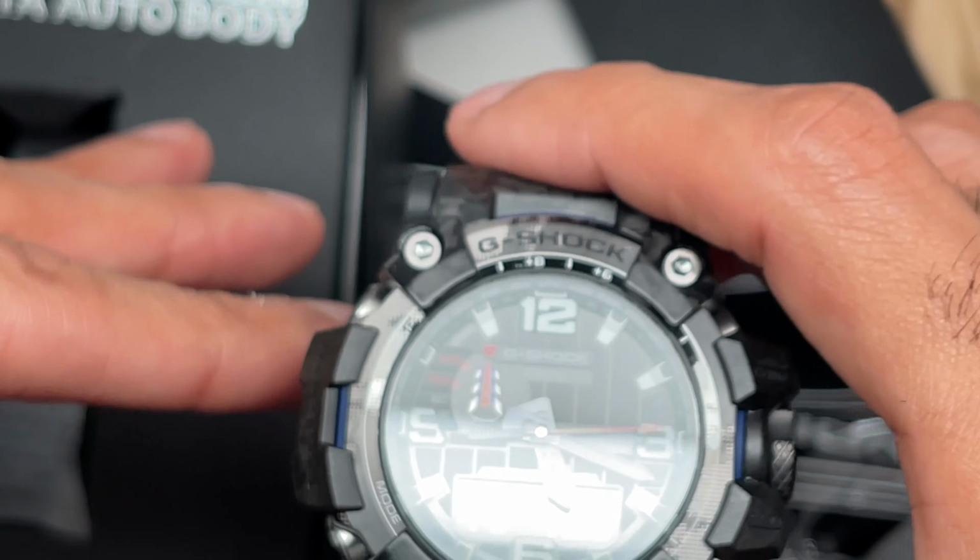I wish they had done more with the colors. Not exactly disappointed. I think they did a good job, but I love the blue colorway they had going with the previous models, the nice bright colorways.